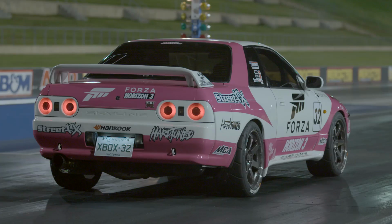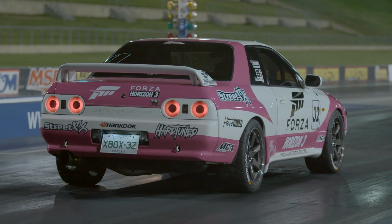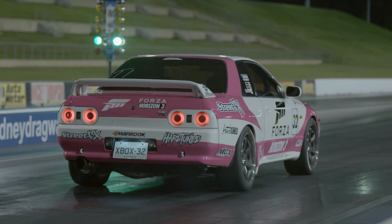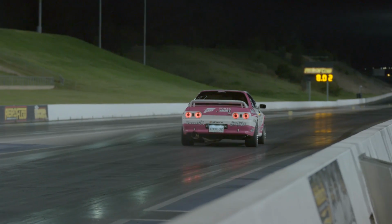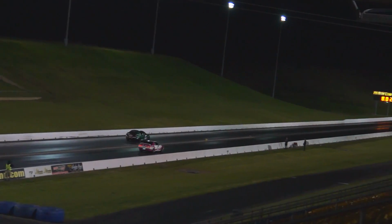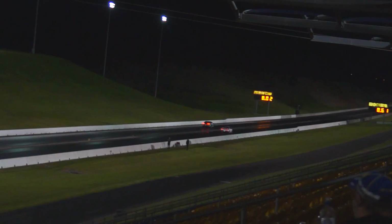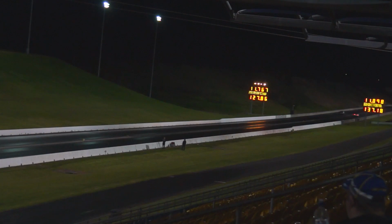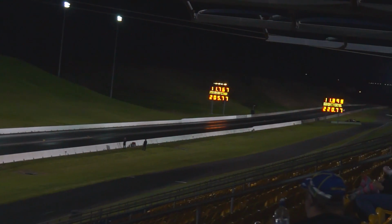On cold R-comps and a carbon clutch that hadn't been warmed up, the first run was a little messy. Oh, it's very, very close off the start line. It looks to me, GTS is in front. He's stretching away to the top end. And he gets there. A very nice run, an 11.7.